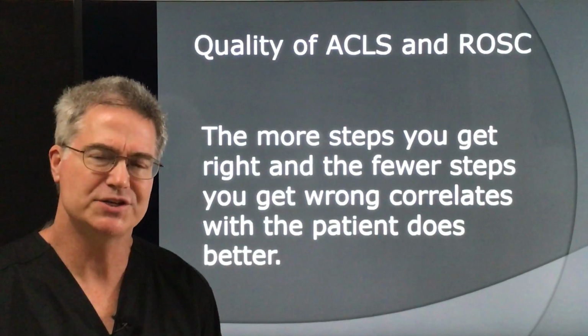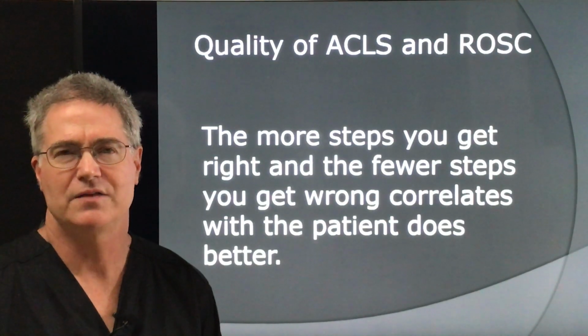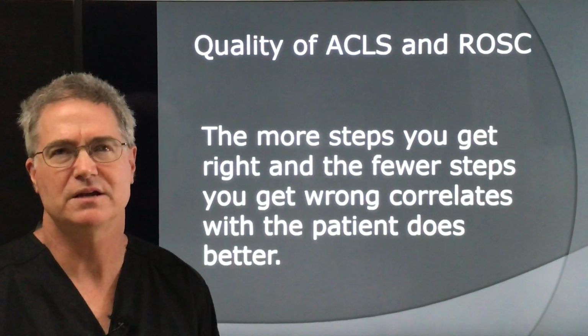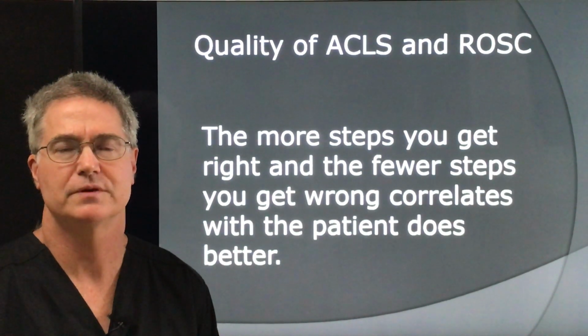So if you have a list, you're more likely to do the correct steps on a list. That makes sense. But does this make a difference? Again, these lists are based on our best known scientific knowledge at the time. So you would think that following this information would make a difference. And in fact, in advanced cardiac life support, we have some data to support this.